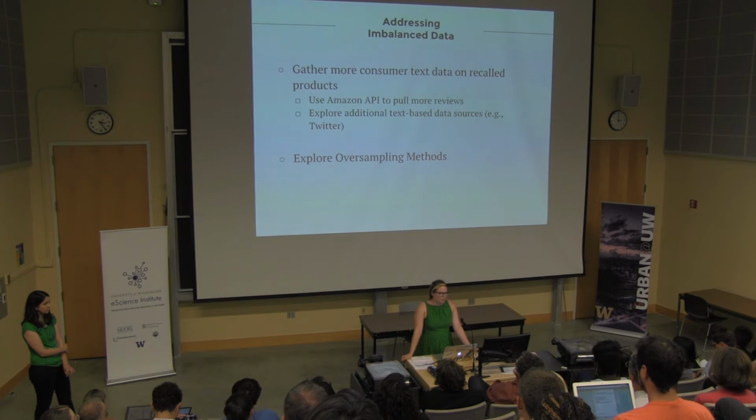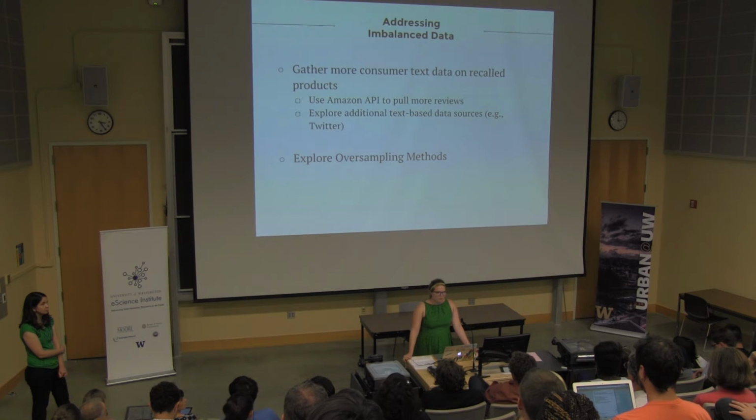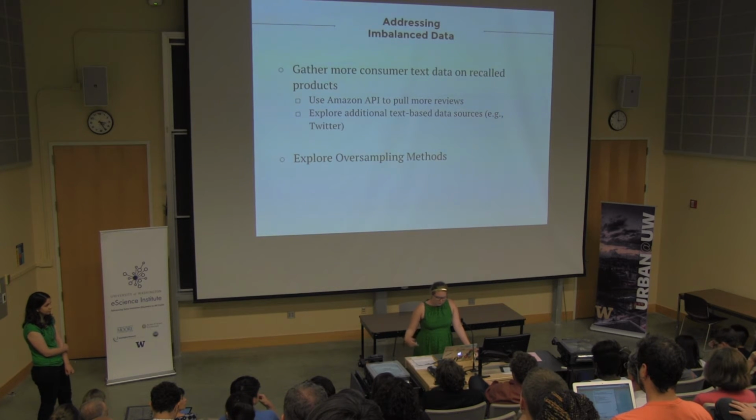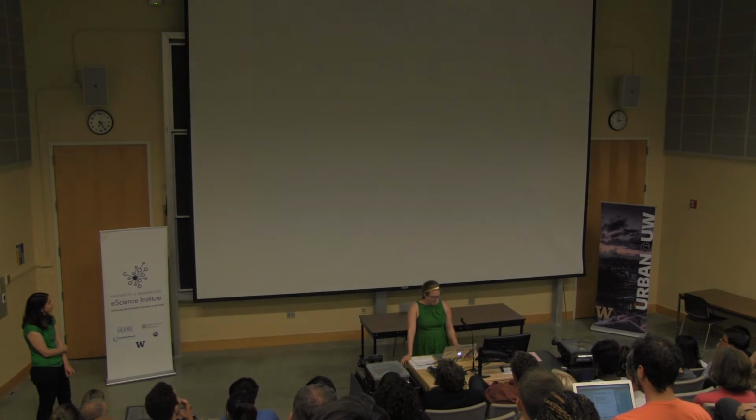The other way would be to explore different oversampling methods, so basically simulating more product recall linked reviews. We could either randomly generate some by using the terms in reviews linked to a product recall, or we could also just randomly resample reviews linked to a product recall. At the end of the day, it will probably make sense to utilize a combination of these two solutions.